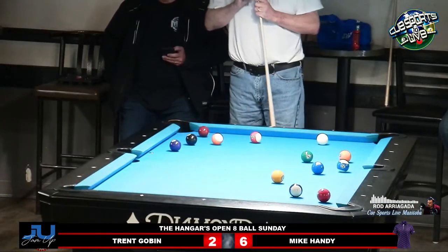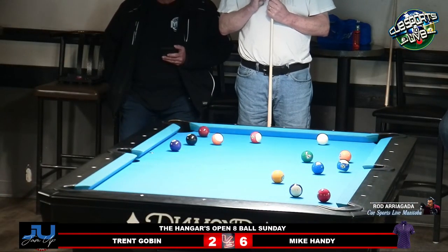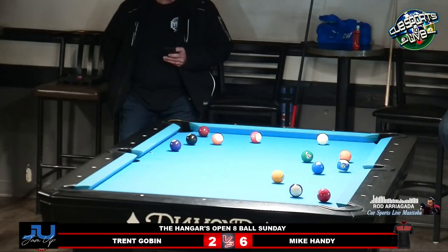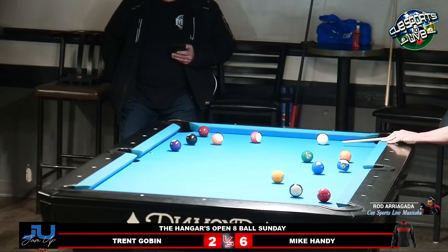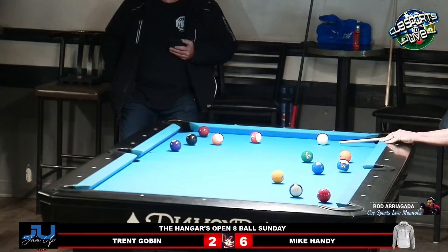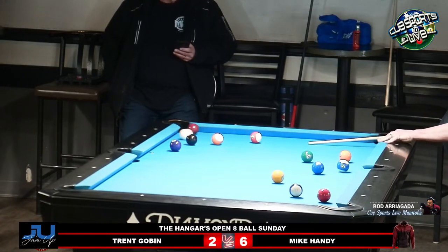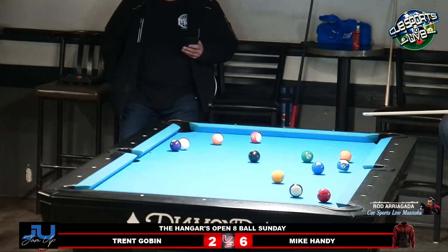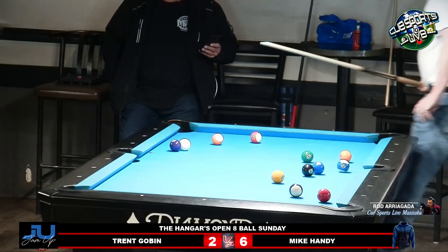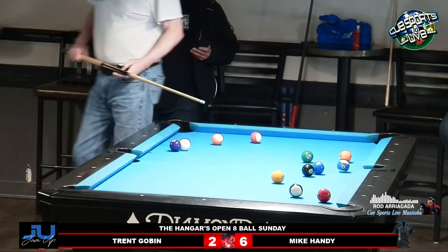Okay, so we'll check out this table, I guess, in the meantime. This is Guy Smith against Curtis Chaborak. Guy Smith at the table right now. One of them is on the hill, because I believe they both raced to five. And you can see the coins on the four spot right now.